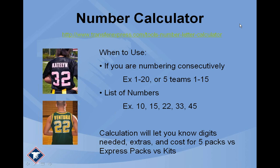So we're going to start with the number calculator. The number calculator, again, is for those of you who are doing teams jerseys of some kind or another. It doesn't matter what the sport is. If you need to do numbers, then our number calculator is made to help you figure out what you need to order. Now, numbers here at Transfer Express, first of all, they're pre-spaced numbers that are sent to you in packs of 5.